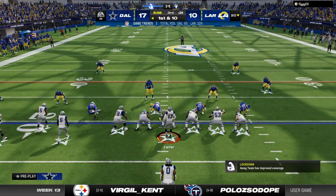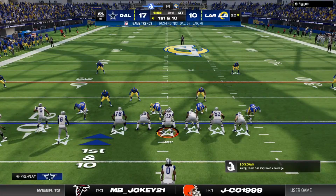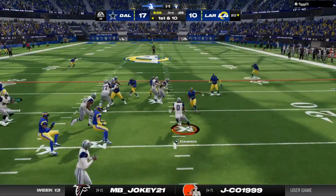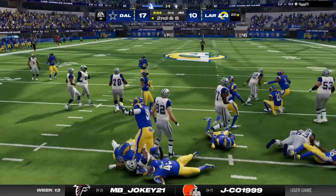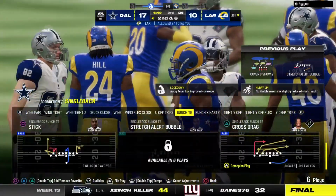About set for this next drive by the Cowboys offense. They'll run with Stevenson to begin the drive. And nothing much materializing there on the first down run. He'll get a couple, and that's it.